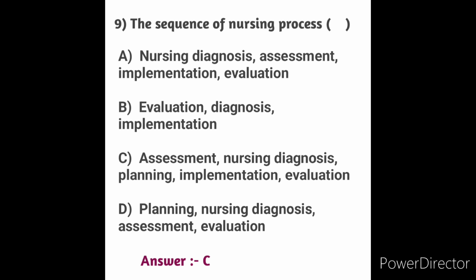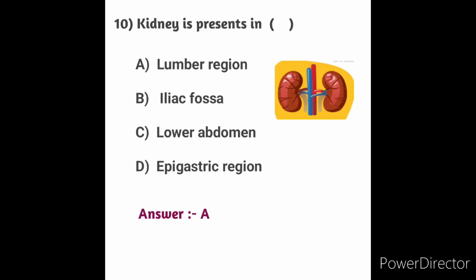Okay friends. Next, 10th question. The 10th question in this question paper is: kidney is present in which region? Option A, lumbar region. Option B, iliac fossa. Option C, lower abdomen. Option D, epigastric region. Option A is the right answer friends.